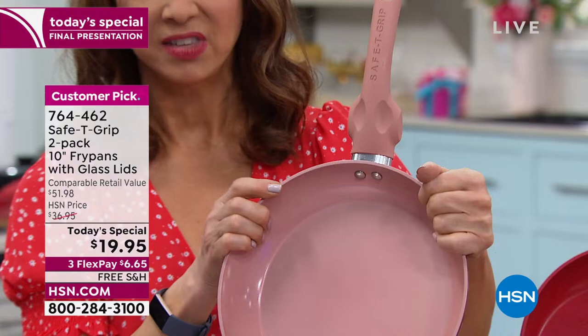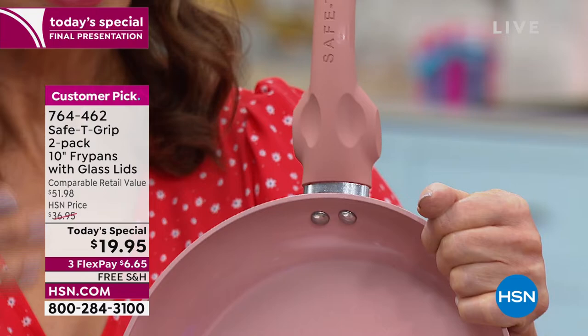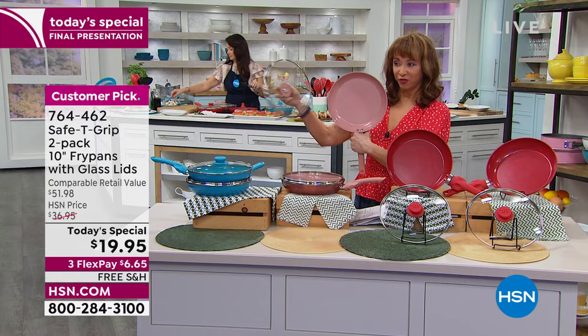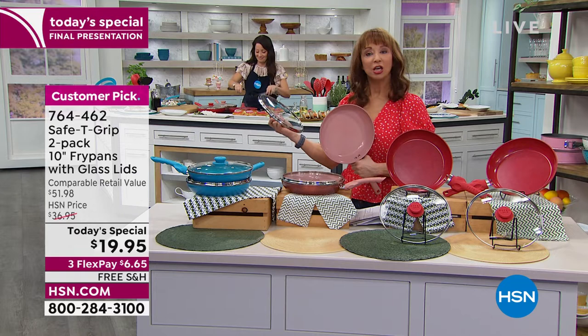if you do have dexterity issues, or they help a nervous cook in the kitchen, because it just allows everything in that pan to distribute the weight. And frankly, if you were just channel surfing and you saw one 10-inch ceramic fry pan for this price with a 2-year warranty, with a lid and free shipping, you'd grab as many as you could, because this is the ultimate gift to give.